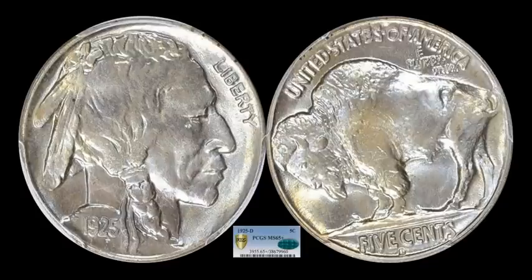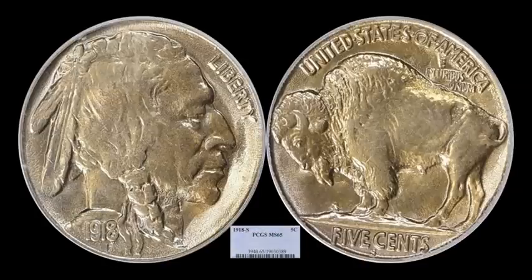If you're looking to put together a really nice portfolio of investment coins. This one is a PCGS Mint State 65 Plus, just a beautiful example. CAC certified as well. I believe this is the only CAC certified coin on the list, believe it or not. I usually have about 4 or 5 of them. This one here, also a Sunset coin, sold for $5,250.38.